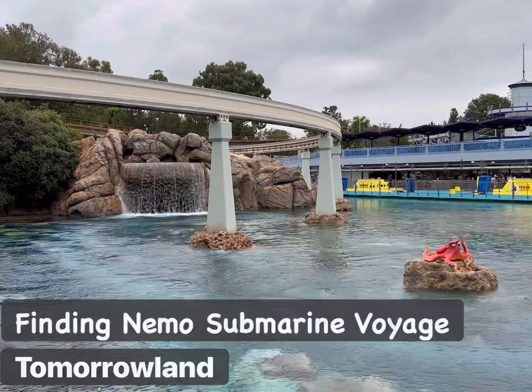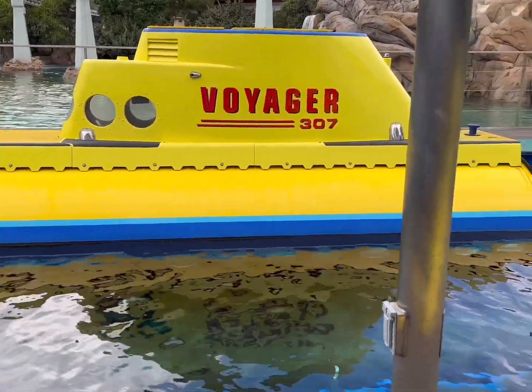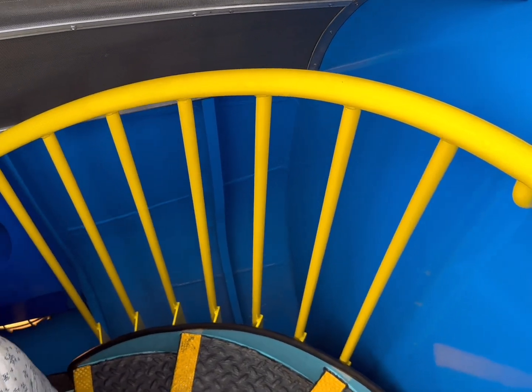One of the new rides at Disneyland is Finding Nemo, and that is the submarine ride. You are in a submarine for about 15 to 20 minutes. For me, when I went on it, it was an 18-minute affair. There were 4 or 5 minutes just sitting still waiting to get off. It is a very new ride, and so they are still working out some of the kinks. So you may get stuck for a few minutes, so just be aware of that.